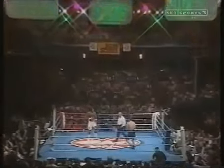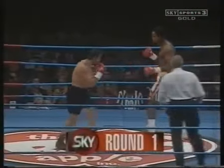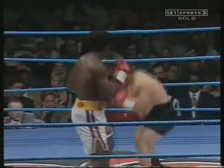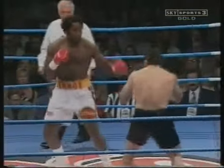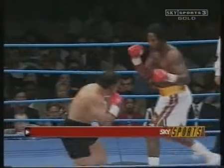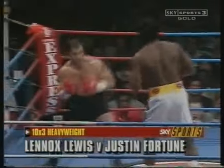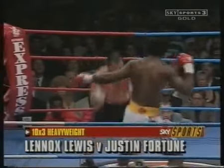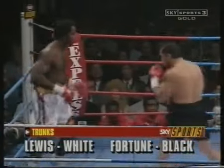How good is Lewis going to look here? He's expected to get this job done in comprehensive fashion. And you can see, just looking at them, what a massive advantage he has in terms of sheer physical presence. Lennox Lewis, the former world heavyweight champion, Britain's only world heavyweight champion this century. Yes, he looked very keyed up coming in the ring, and if he is, I wouldn't expect this to last very long.